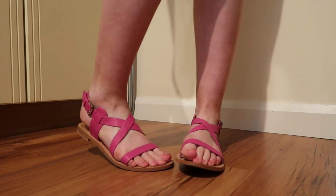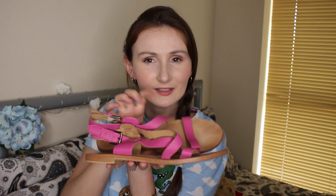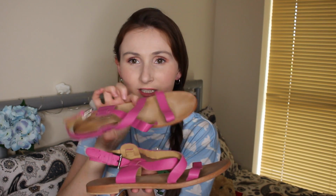I have a little pair of pink leather ones from Jack Wills, similar to the Park Lane ones. These are slightly harder on your feet, they're like wooden or something. I'm not entirely sure what the sole is, but they're harder, if that makes sense. So cute. They're like the perfect little sandal, and because they're pink, they're nice for spring and summertime. So I absolutely love these shoes.